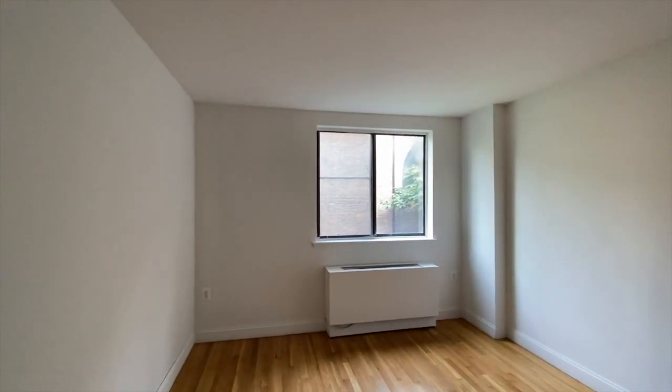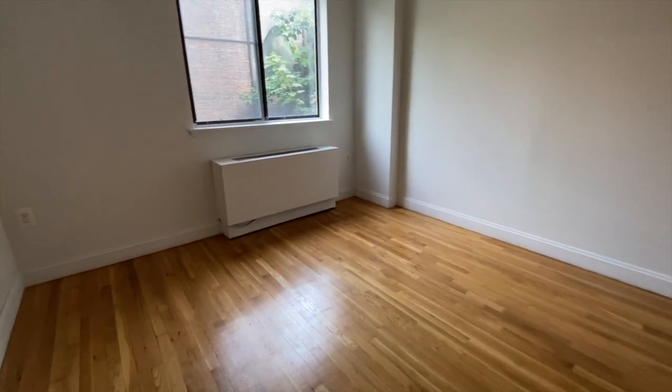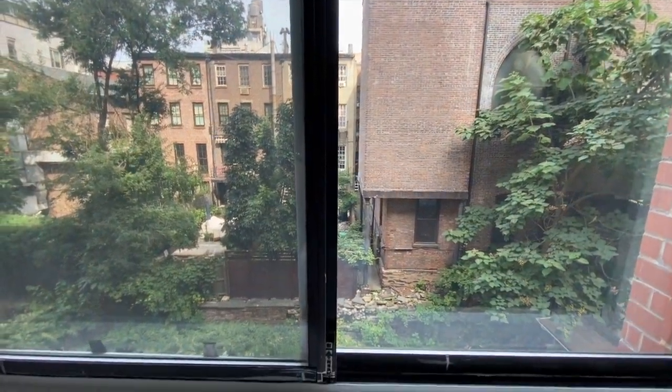The master bedroom is pretty big with a massive open closet concept, which I felt like I would have adored, and a bathroom inside the main room, which is super helpful.